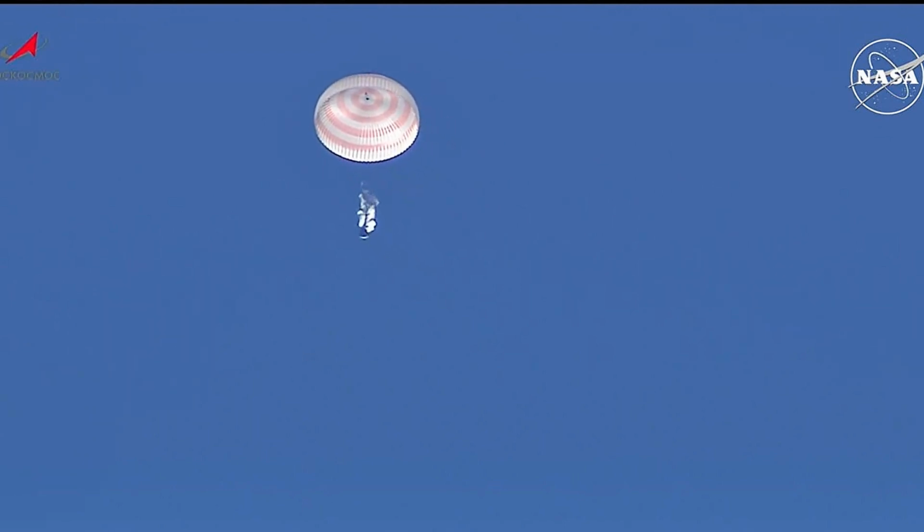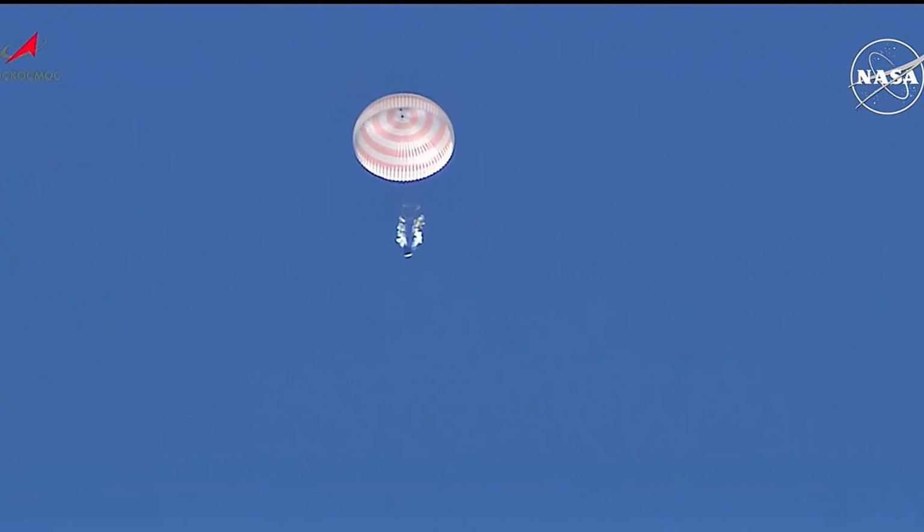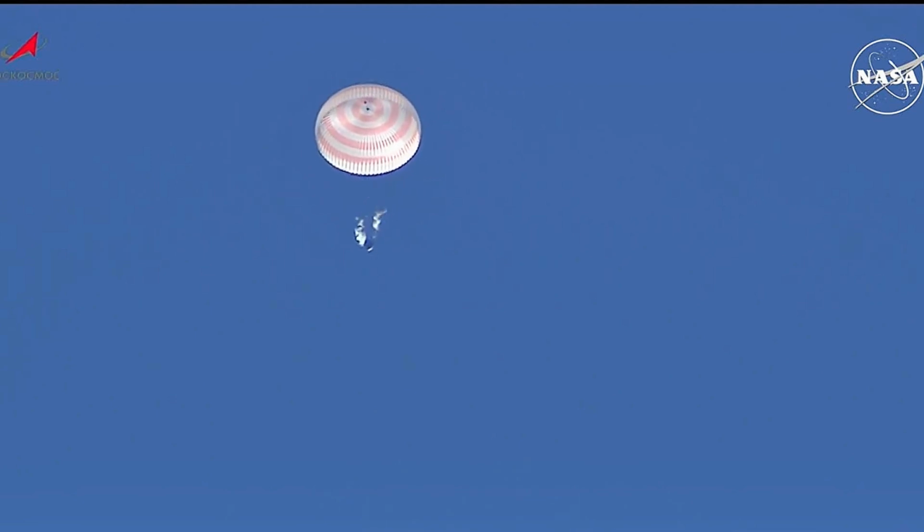Once again, a good view, a clear sky over the landing site on the south central steppe of Kazakhstan. Touchdown expected 12 minutes from now.